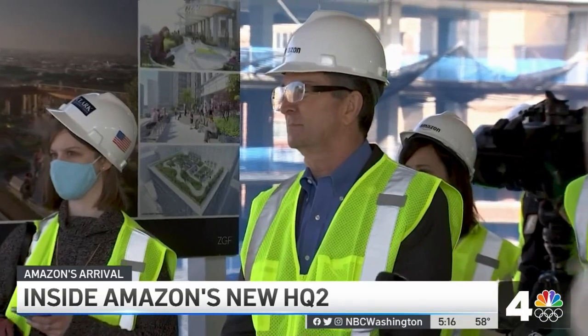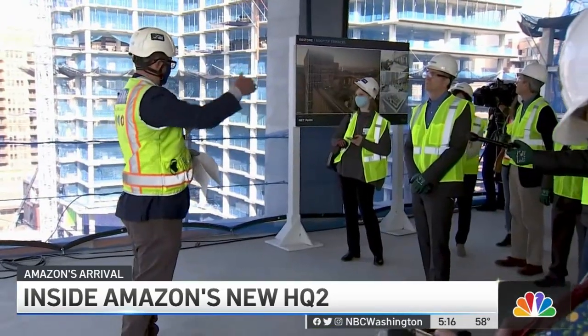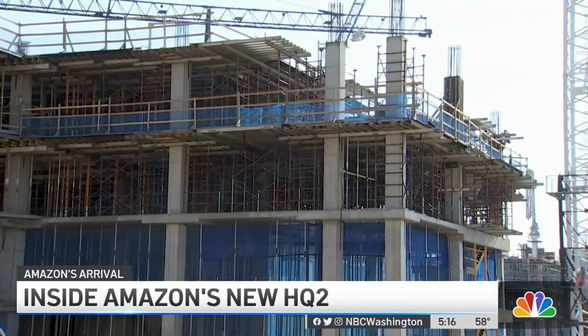Amazon and Clark Construction giving us a tour of the progress of the Met Park campus, the first of two phases. Virginia Governor Ralph Northam is pleased with the 3,500 jobs HQ2 has already filled, with more than 20,000 still to come. Has Amazon exceeded your expectations? They've done everything that we would have ever asked for, and I think just seeing the progress here to now, I'd say that they have exceeded our expectations.